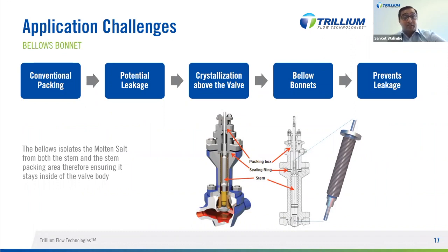This design incorporates two sealing technologies, as you see in the image. The first is the bellows feature, and the second is the backup graphite packing, which is furthest from the valve body. The bellows unit is welded to the bottom of the valve stem and then extended up and welded to the sealing ring. The sealing ring is then sealed between the extended bonnet and the upper bonnet flange. This way, the bellows isolate the molten salt from both the stem and the packing area, ensuring it stays inside the valve body, keeping the packing temperature as low as possible, and therefore allowing the use of a standard packing design.